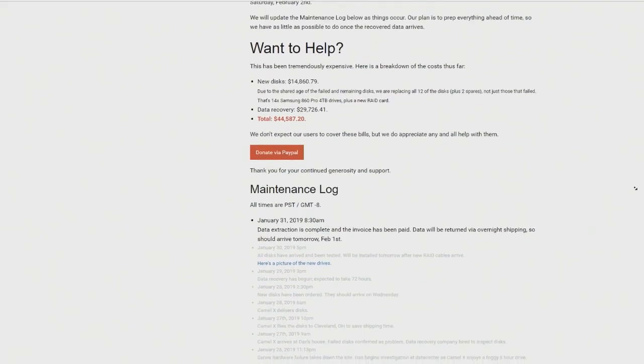New disks, $14,860.79. Due to the shared age of the failed and remaining disks, we were replacing all 12 of the disks plus 2 spares, not just those that failed. That's 14 Samsung 860 Pro 4-terabyte drives plus a new RAID card. The data recovery is costing them $29,726. So if you'd care to donate via PayPal, they have a button.